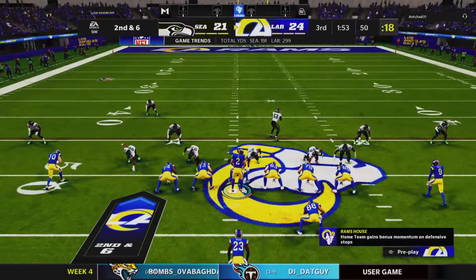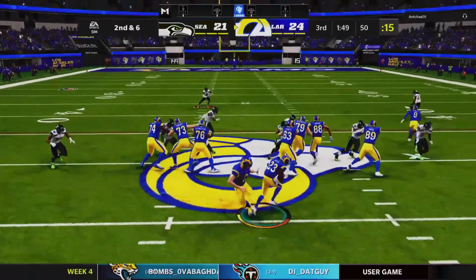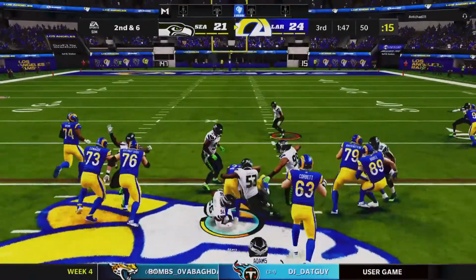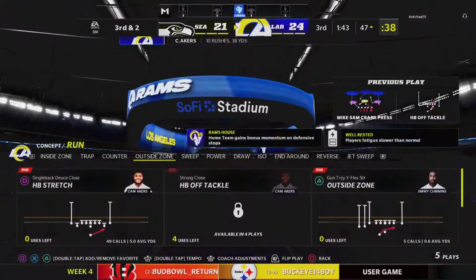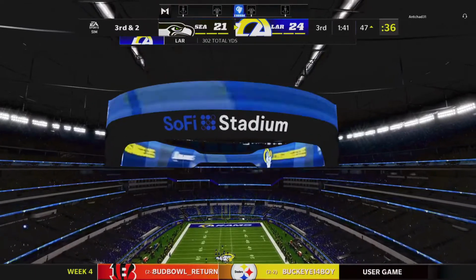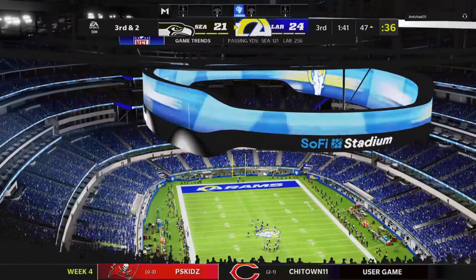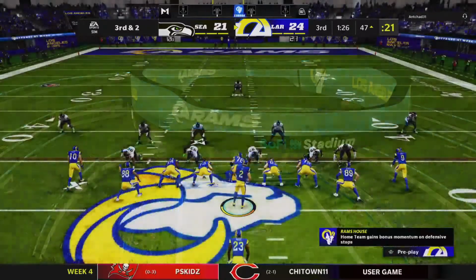The run got 4. Now they deal with a 2nd and 6. They'll go again here with Akers. And he's going to be stopped up at about the 47-yard line. Still a couple yards short of the first as the 3-yard gain brings up a third down. Brings up 3rd and 2.